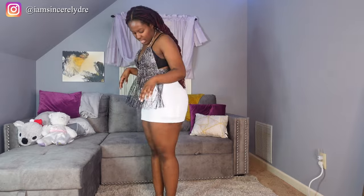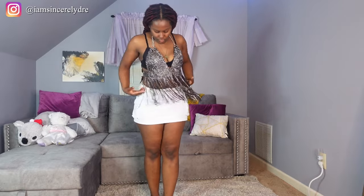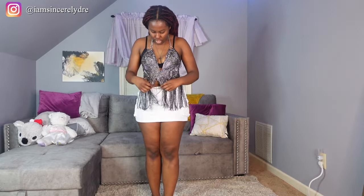But this I think is really cute, and although you do need to wear something under, or at least I would personally wear something under it, it is still pretty covered up. And the fringe also helps for the stomach area. So yeah, it's a crop and it's a bralette, but everything is still pretty much covered. I love this because it's bedazzled on it. The fringes move nice and well, and they don't feel like they'll get broken apart.